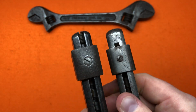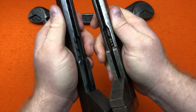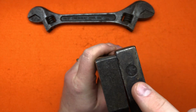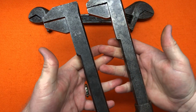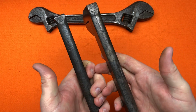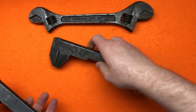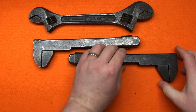So I'm not sure who made this wrench. The heads seem pretty similar, if not exactly the same. That one's got a round circle on the top. So they are slightly different. Maybe they're made by different companies. Maybe there's different years, unmarked and marked. But I just think they're fabulous. So to have two of them is really unique and very interesting indeed.